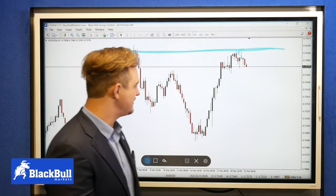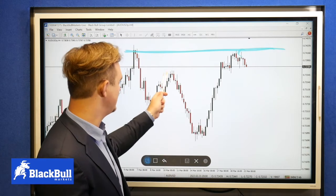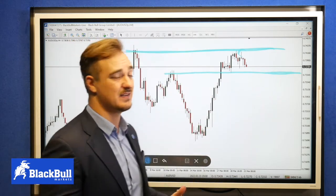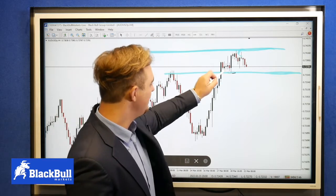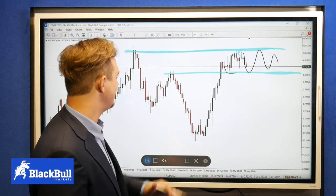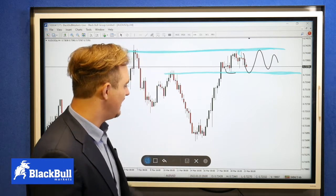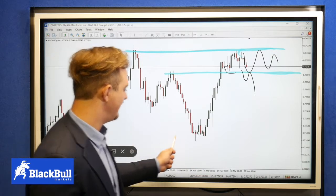So a couple of things we need to look at right now. We could potentially be consolidating here, but the reason why I say that is because we do have a support coming up at the 0.73545 mark zone, right? So you can see previous rejections. We could perhaps look at this market rejecting in here. Now, there's still not a reason to not look for the downside because we do have a double top, and double tops tend to signify that the market is ready to drop further lower. So we have our top zone currently, and we do obviously have a bottom zone down here.